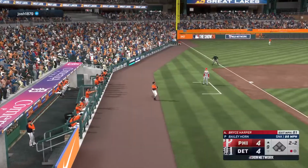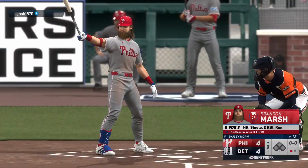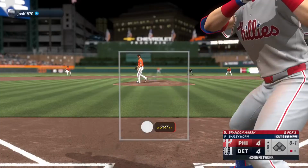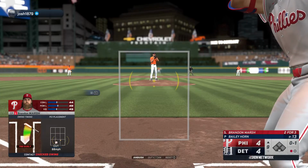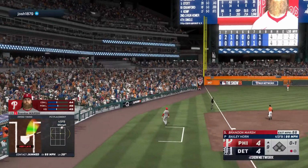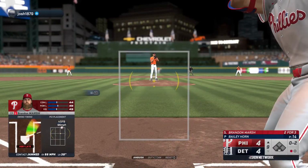One away. Up next for Philadelphia, center fielder Brandon Marsh. Check swing, and he went. And that's strike one. Fouled off. He was late. All tied up here at the top of the ninth.